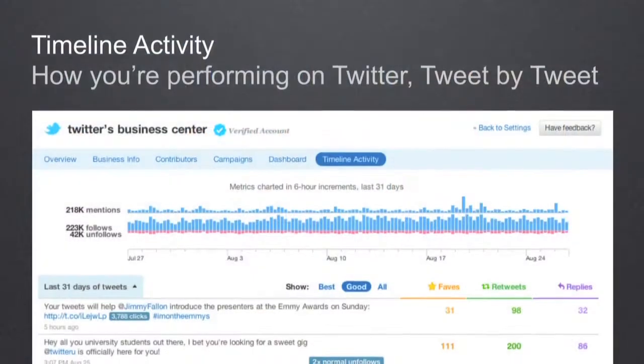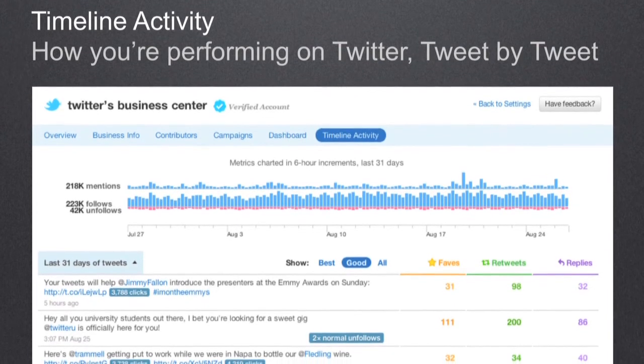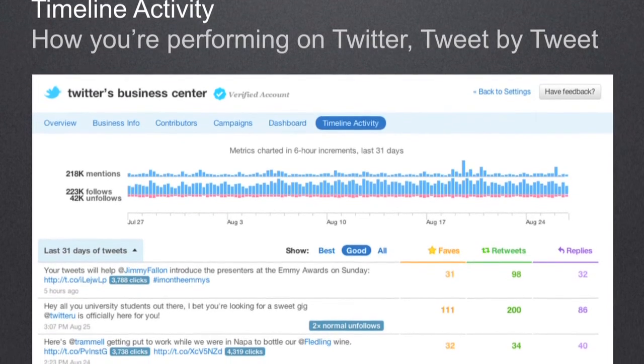So this is a second and new dashboard. It's a little bit small. I'm completely addicted to this and track it every day because not only does it show you your clicks, retweets, and replies for each of your individual tweets, but it also shows you the number of additional followers you get every day. It also shows you the number of unfollows you get every day.